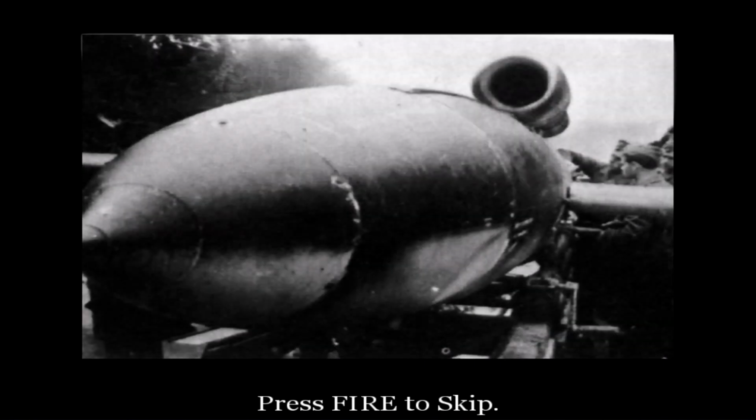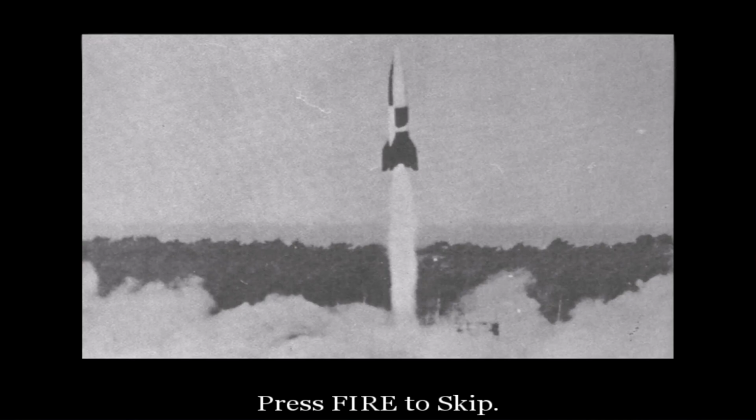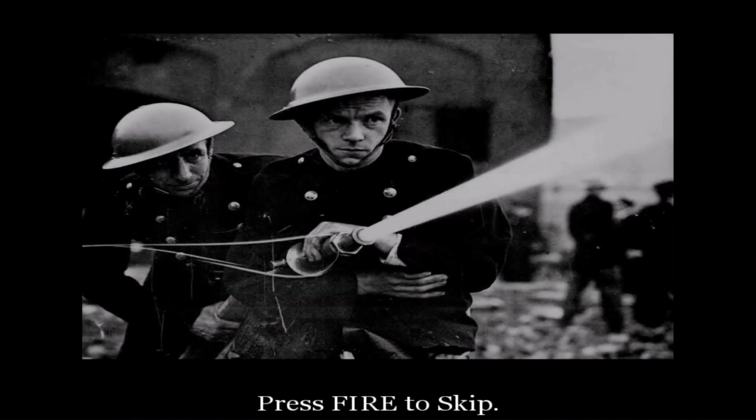Unable to stop the Allied advance, Hitler has turned to vengeance weapons, the V-1, and now the V-2 rockets. These rockets, although some of the most advanced weapons of the war, are too inaccurate to hit military targets. Instead, they are being used to terrorize London.